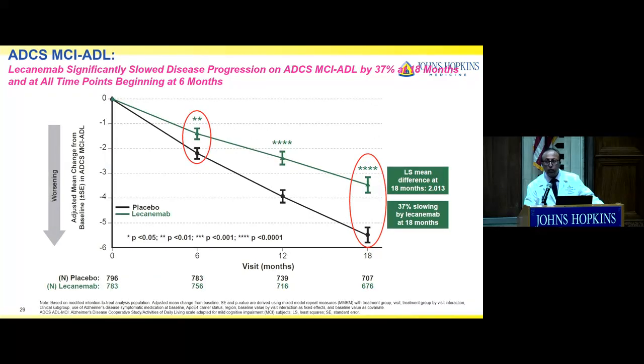Now there was slightly more improvement in functional measures, the MCI-ADL, which is the activities of daily living. At 18 months, you'll notice that there is a 37% reduction in decline in the lecanemab arm here.